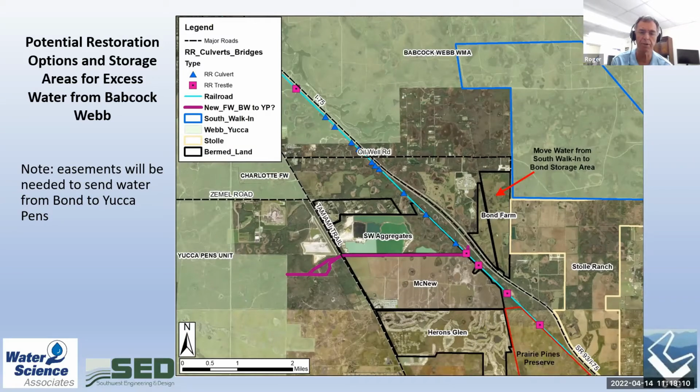As a result, the only way for water to get through that area is to flow through the middle of Bond Farm. There's a remnant ditch that goes through the middle that is not connected and not part of the farm, and water will flow through there south into Prairie Pines Preserve, which is on the west side of I-75. And for those reasons, water is held up in Babcock Webb.